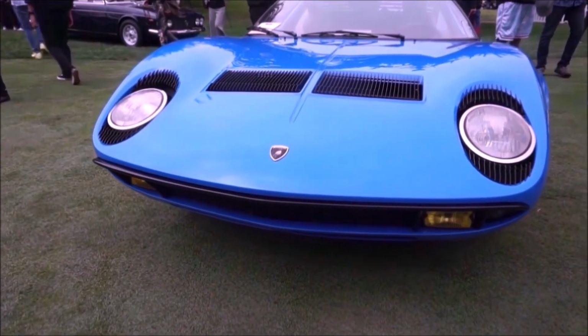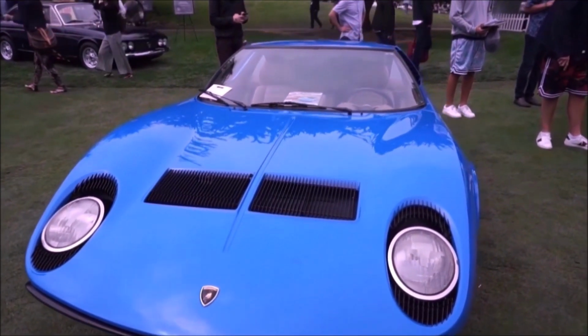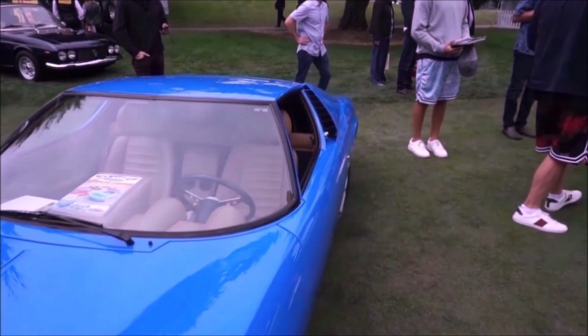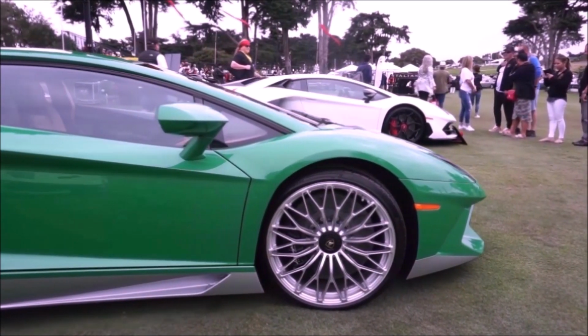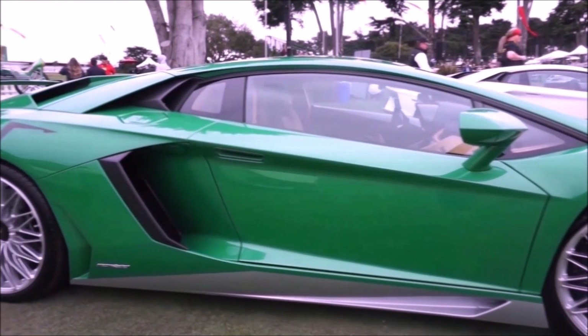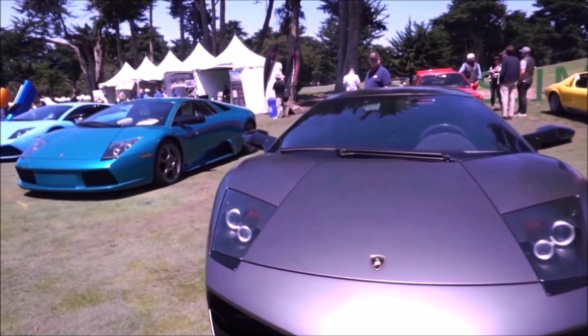And then Saturday is the Italian Concorso. Now this is an expensive event. If you buy your ticket ahead of time, I think it's $195. If you buy it the day of the show, it's like $250. You have every Lamborghini you can imagine. I met Mr. Balboni, the former factory driver. He was very approachable, just standing there. Just had a conversation with him.